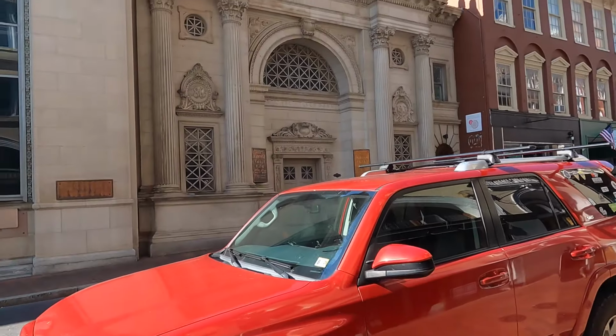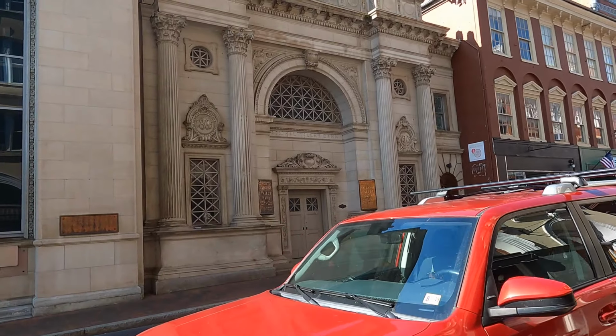I'm here in Staunton, Virginia, and I'm going to visit the Camera Heritage Museum. It's the largest camera museum that's open to the public in the entire country. And it should be pretty interesting, a bunch of vintage cameras. And yeah, I'm in the heart of downtown Staunton.